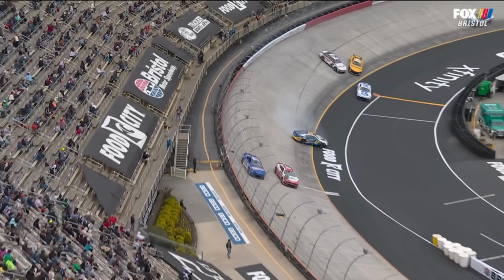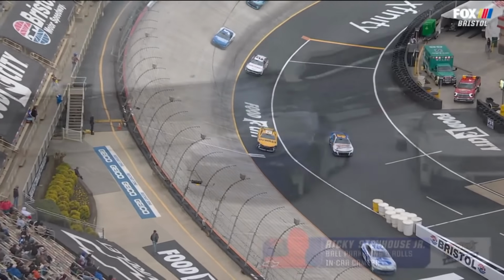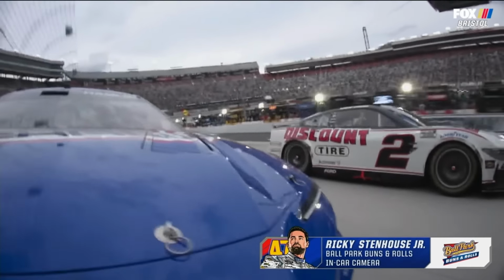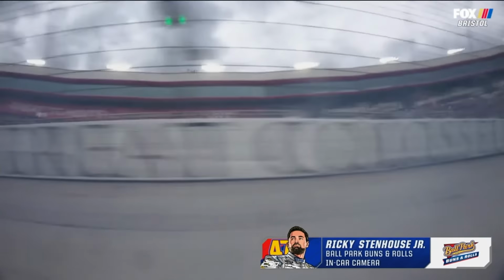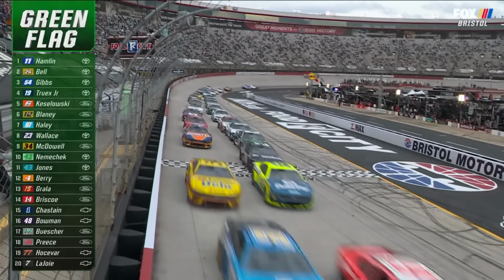Yeah, it looked like he just clipped the apron right there. Just overcooked it, but they were getting lapped and knew that they had to do something that was not capable of what their car could do. Well, it was his chance right here. Got probably back on the lead lap. I don't know if he caused the caution, though. You're going to get it anyway. Hamlin and Bell out front.